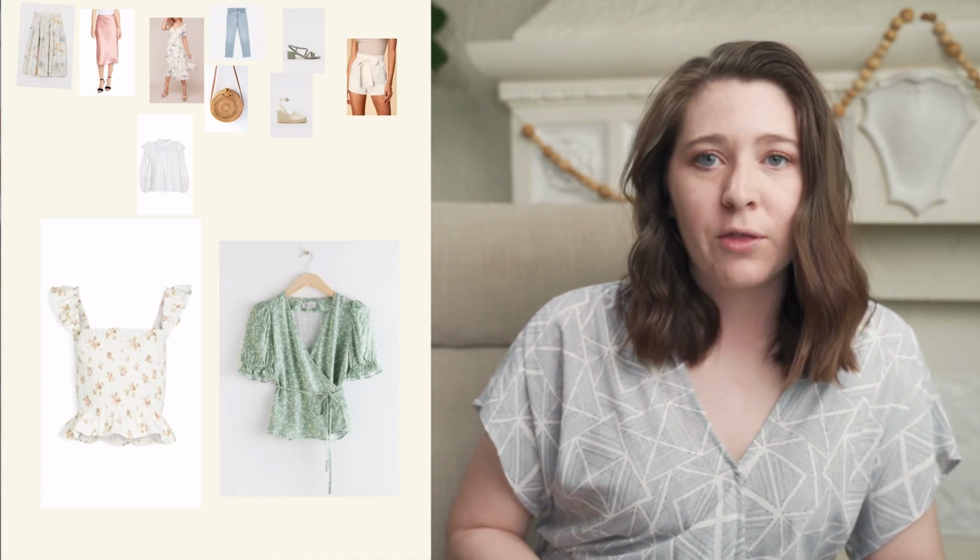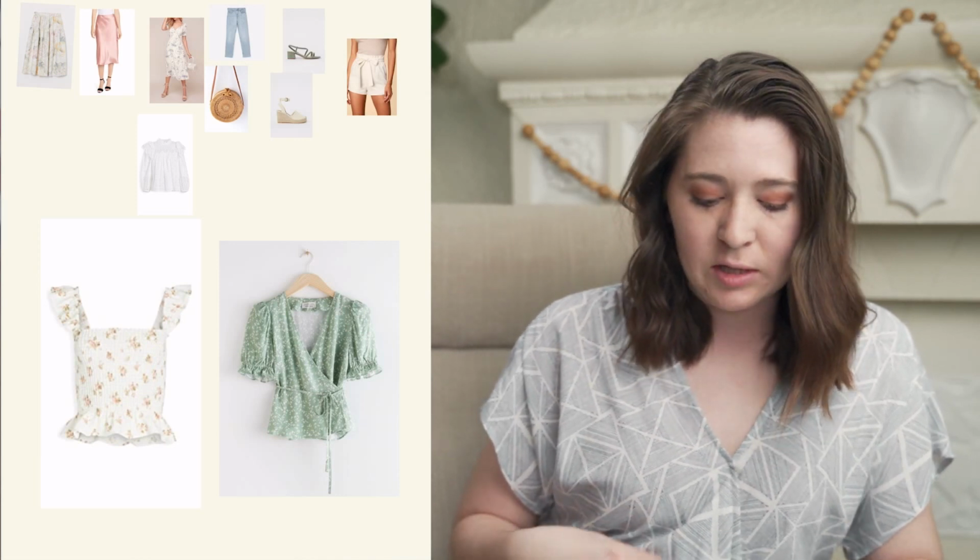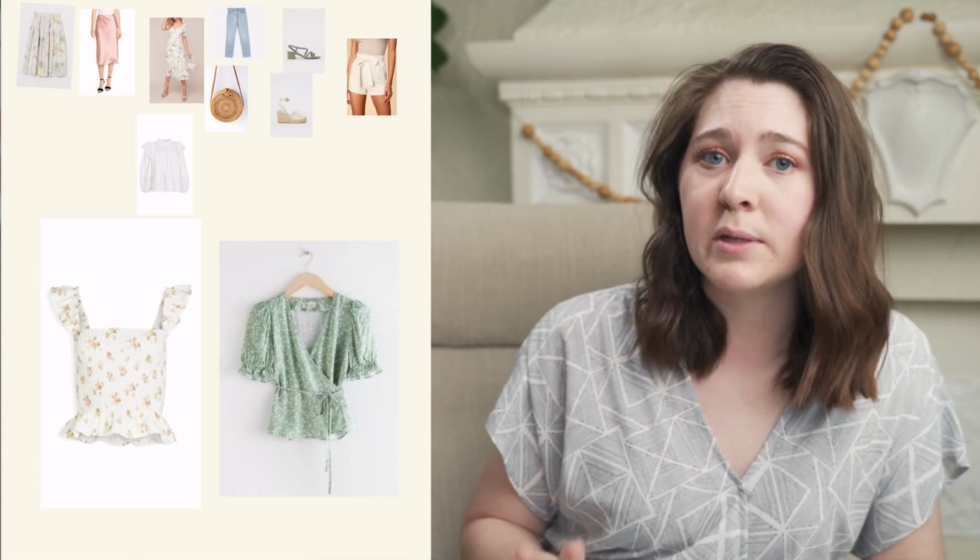You also want to make sure that you have some floral tops. Again, it is all about the details. So I went with this sleeveless top, which is also a Reformation top, and it has the ruffle bottom, little ruffle sleeves, and this really pretty simple floral pattern. And then I also grabbed this puff sleeve blouse, which is from And Other Stories. And you're getting a really pretty neckline, a little bit of emphasis on those shoulders with the puff sleeve, and the wrap style is going to be really feminine and really figure flattering.